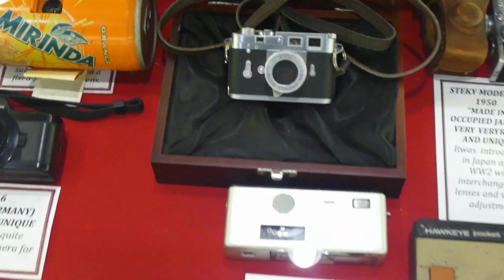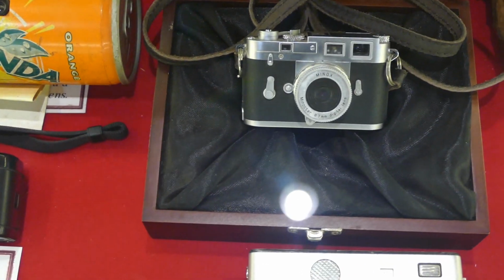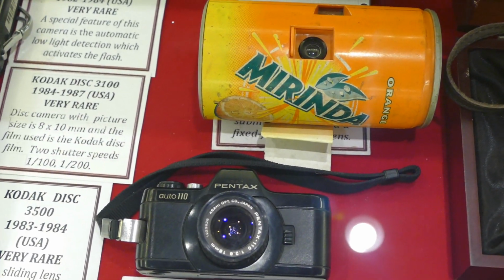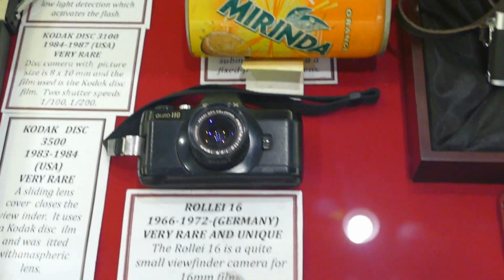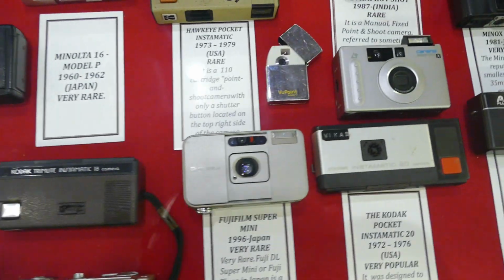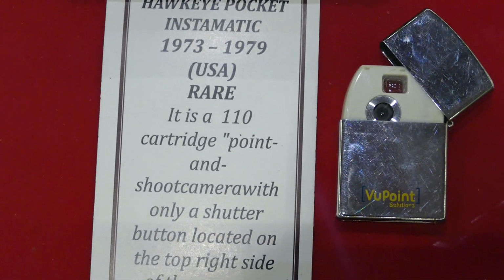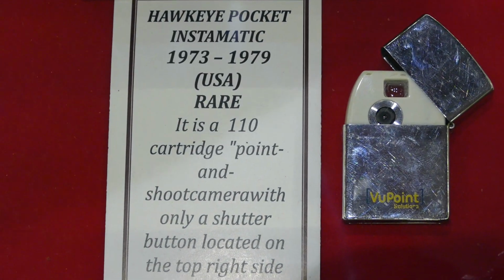These are sub-miniature cameras: a cigarette lighter cum camera, a Miranda cool drinks camera. These are the smallest cameras of that time. The world's smallest camera, a cigarette lighter cum camera. It's a spy type of camera. It's a radio cum camera. It's also a cigarette lighter cum camera.